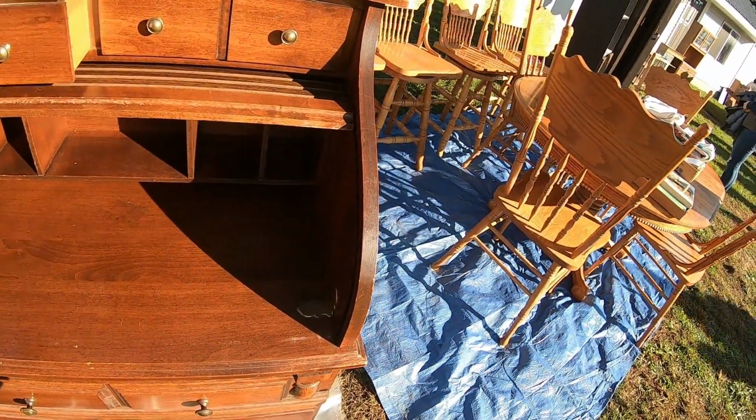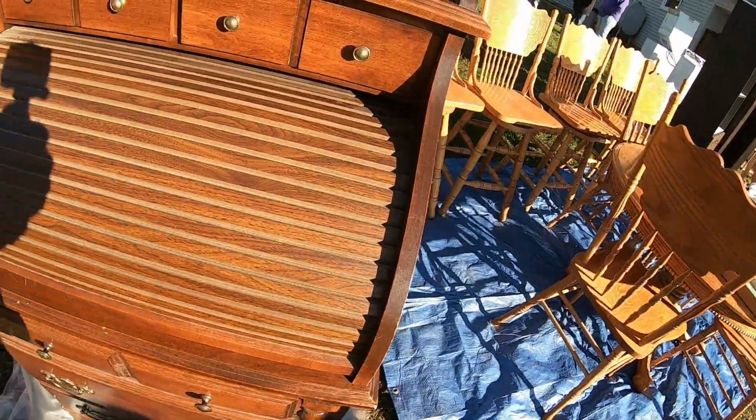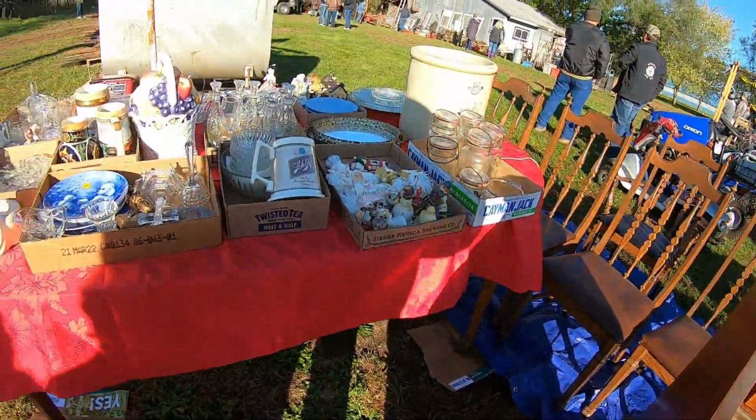Here was a nice piece. Roll top desk that we weren't looking for, but if I had a warehouse or something, I would have probably bid on that. I think it went cheap.